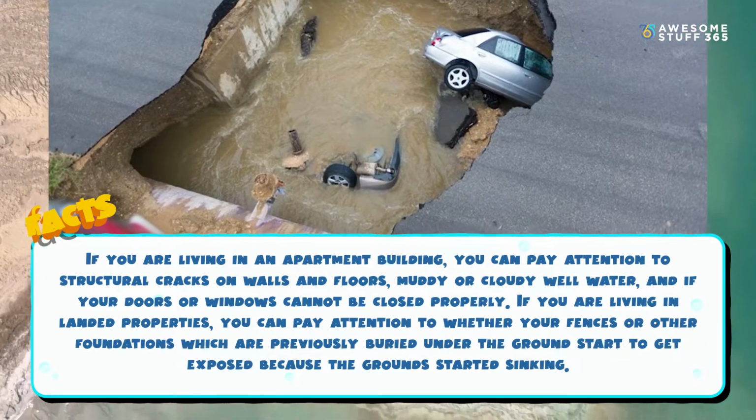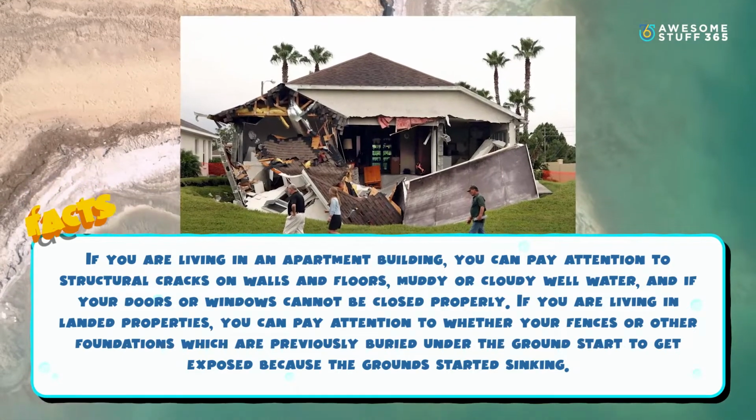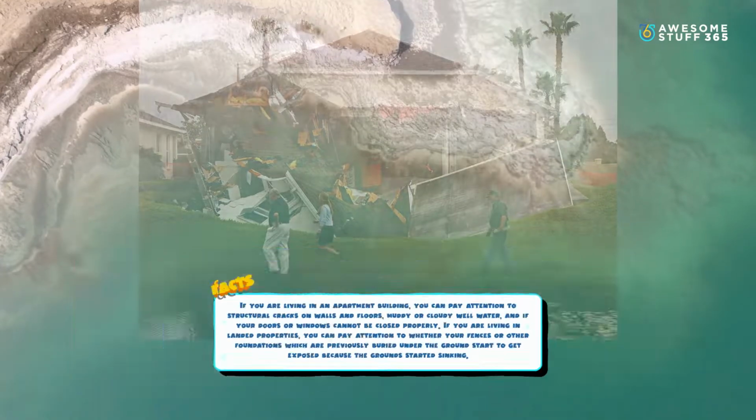If you are living in landed properties, pay attention to whether your fences or other foundations which were previously buried under the ground start to get exposed because the ground has started sinking.